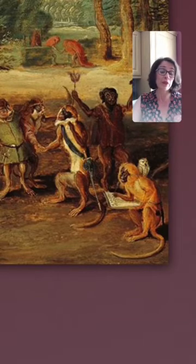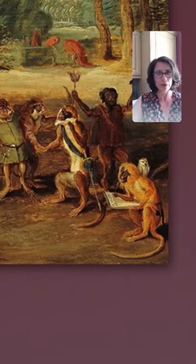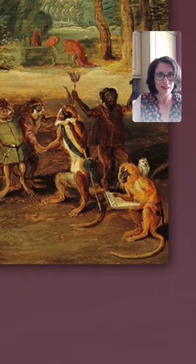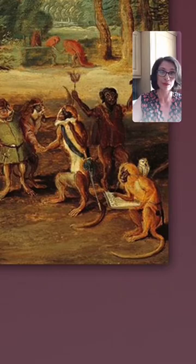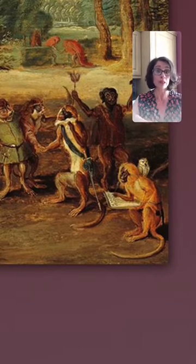The monkey at the front, who is writing in this ledger, he's writing out a bill of sale, and he's got something on his shoulder, which is rather odd in this context. This is an owl on his shoulder. Now, we met owls back when we were talking about Athena, well, one specific owl when we were talking about Athena, and in the context of Athena, the owl was a symbol of wisdom.